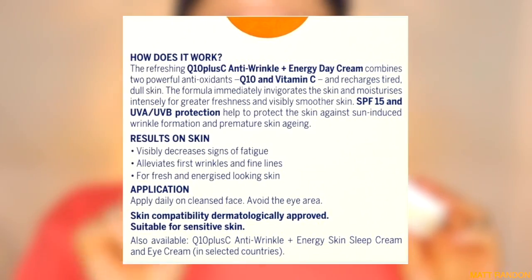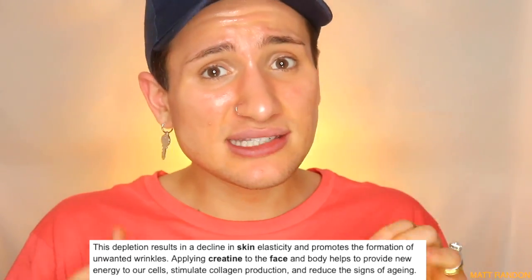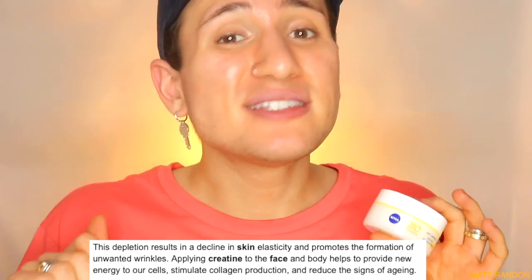And now, you guys, NIVEA claims that these creams are supposed to help firm up the skin and on top of that, reduce the signs of fine lines and wrinkles. And also, they contain creatine, which apparently is supposed to stimulate the production of collagen, therefore make your skin a lot firmer and also help with cell renewal. So these are some very big claims they're making. I'm quite excited to try this out, I'm not gonna lie.